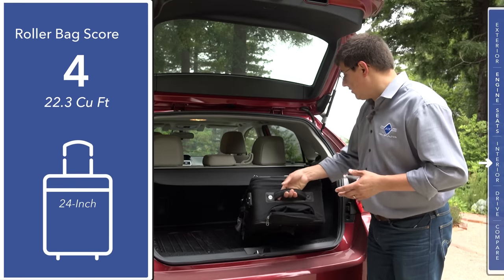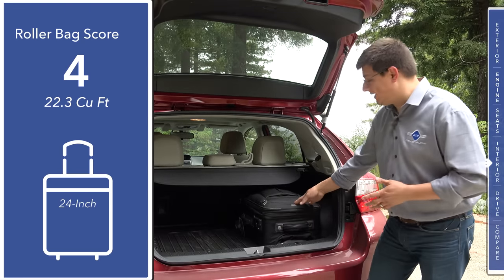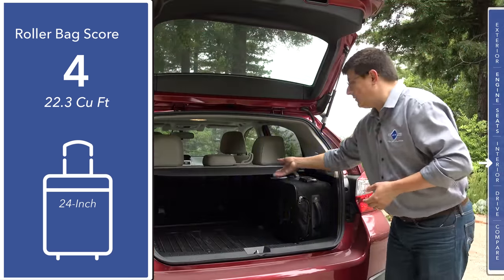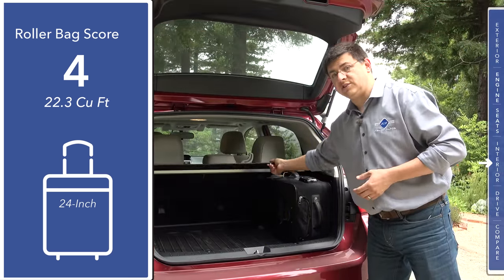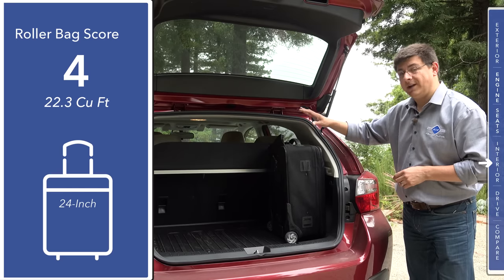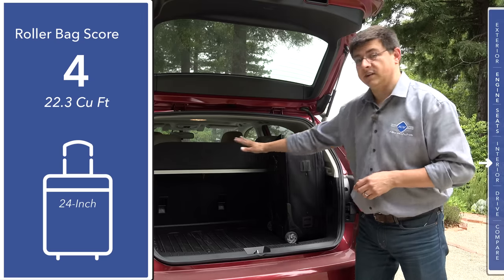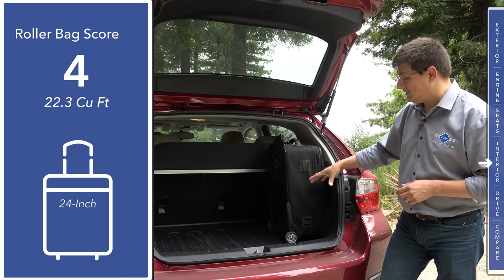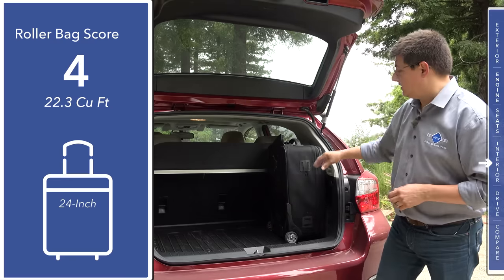This cargo area is more than capable of handling these 24-inch roller bags in this position. Definitely room between that and the cargo hatch. We can also put them in this more upright position and they will still fit below this roller shade cover. If you aren't planning on using the cargo cover, the bags will still fit in this very upright position. You can easily put approximately 4 across the rear and still close the hatchback. You can also put some additional hand luggage right across the back.